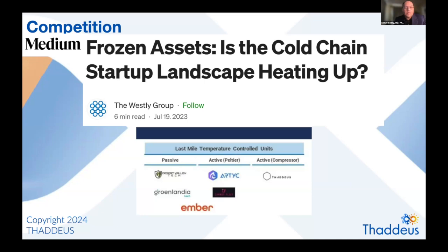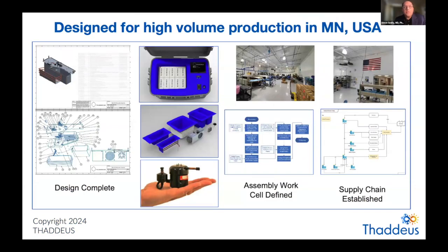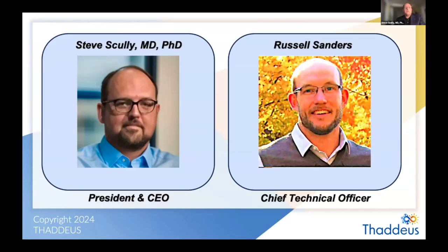So our active compressor has been military spec'd and is extremely reliable and durable, and lasts in very extreme temperature environments. All our patents have been filed and issued with the exception of one. We're designed for high throughput manufacturing in the United States here in Minnesota. Our design is complete. Our assembly work cells defined. Our supply chain has been established.